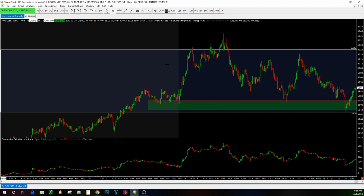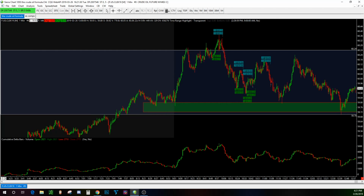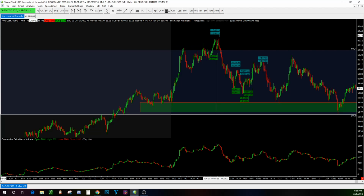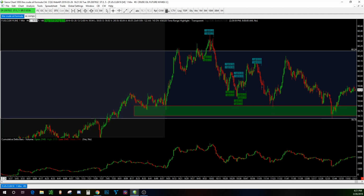And let's see where I decided to get involved. I decided to get involved at terrible, terrible times today. Not following my rules, not sticking to the plan. My plan was not get long above 60.24 after the target was reached. So after this target was reached, that's it. I should be done for the day. And if anything, look for shorts as this uptrend fails.